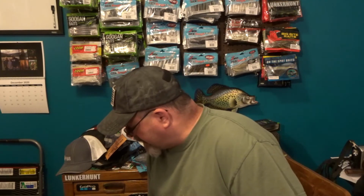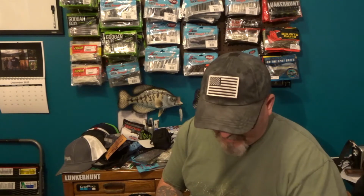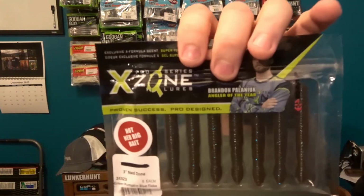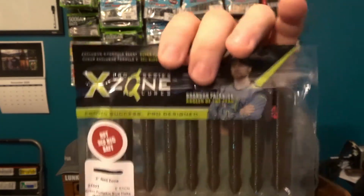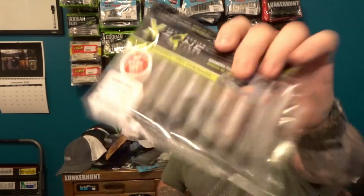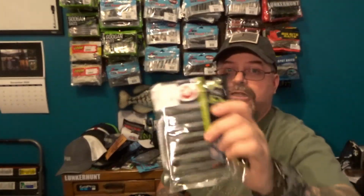The next thing we got is the X-Zone Ned Zone. I know what those are, and these are awesome. I've gotten some of these before, in a different color. These are in green pumpkin, blue flake. I love these baits, man. I love fishing Ned rig stuff. These will catch you fish. I don't care if you live east, west, north, south, this on a Ned rig head is going to get you bites. Super awesome bait.